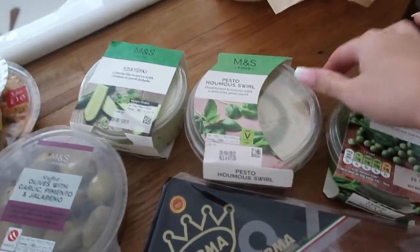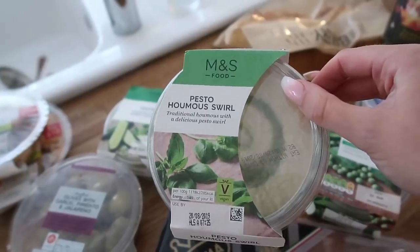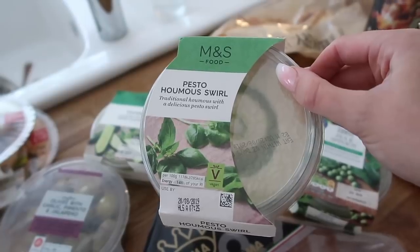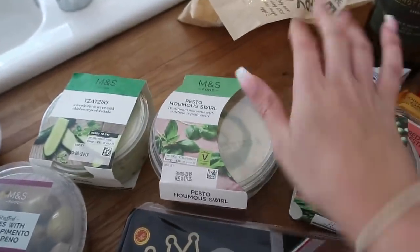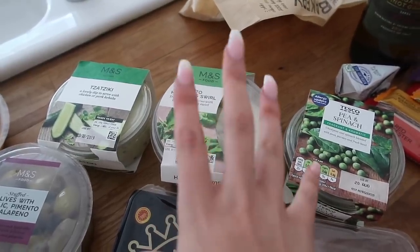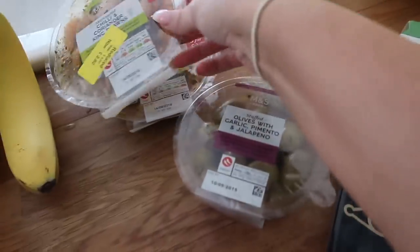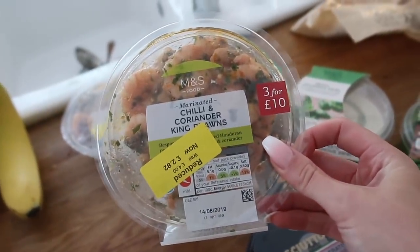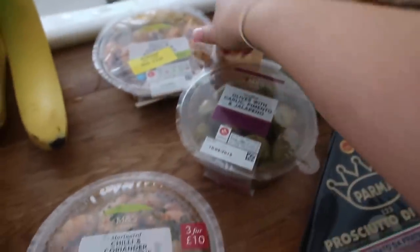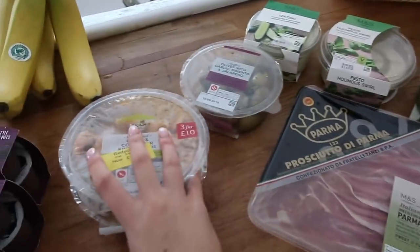And then this is mine and Sophie's favourite thing on planet Earth. Oh my gosh, if you like hummus, you will love this. I've got some pita breads in the cupboard, which I'm going to toast and dip in this. It's my favourite thing in the whole world right now. And then to go on the side, I've got some olives and some parma ham. And then these are another one of our favourites, the chilli and coriander king prawns. They're so nice and they're reduced, so I just got us a little pack of those each. I'm unsure if we'll eat those tonight, but they'll still be fine for tomorrow if not.